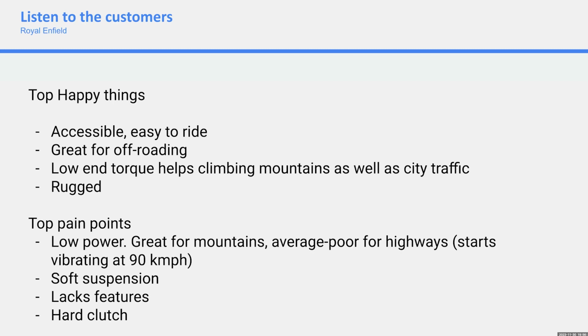First of all, happy things. So all customers loved the fact that the Himalayan old version 411 was very accessible, very easy to ride. It was great for off-roading. It also had amazing low-end torque. Basically, even when you're not revving the engine too hard, it can very easily climb mountains. You don't have to change gears too often, so it's very easy for you to ride.